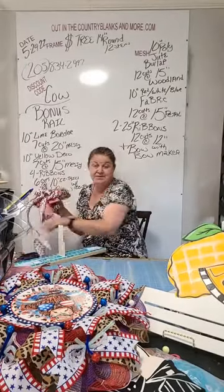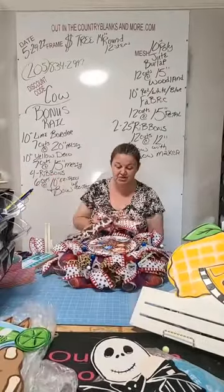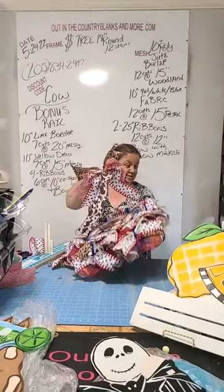So, that's how simple and easy it is to make a bow with the bow maker. Now, the next one that I do, I'm going to show y'all. Let's put the bow down here, underneath our cow. Isn't the cow print ribbon just amazing?